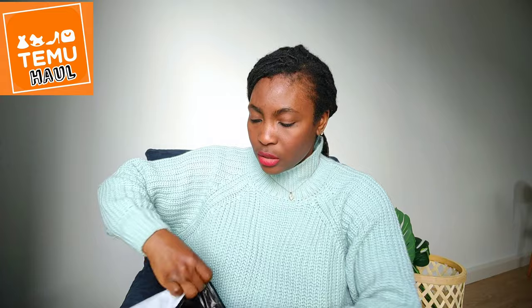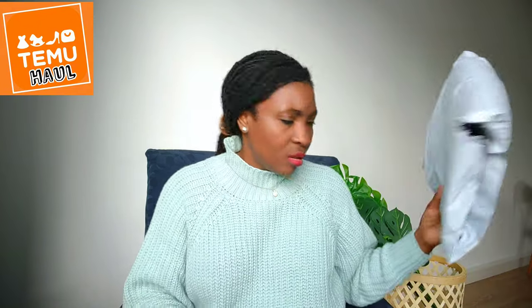I didn't even check the return policy of this Temu storage. Let's hope they are still able to accept it, because I think it was, not sure, but it's not 5 euros. Okay, let's move on to the next one. At this point, I'm super anxious. My heart is going boom, boom, boom.